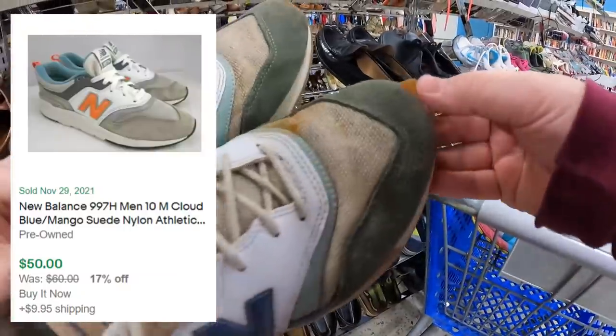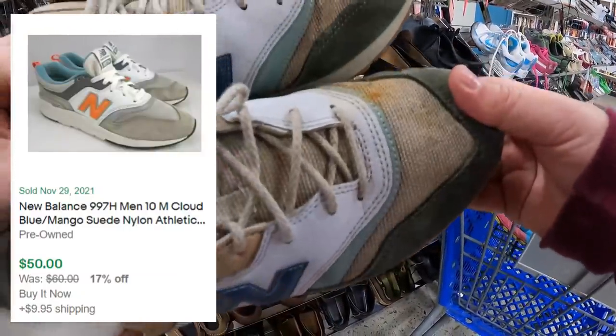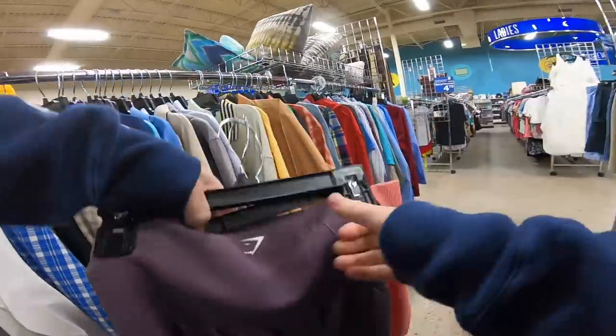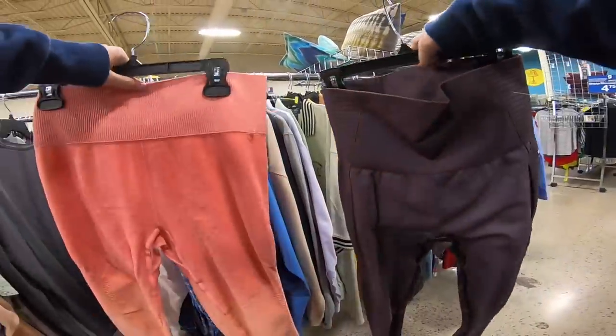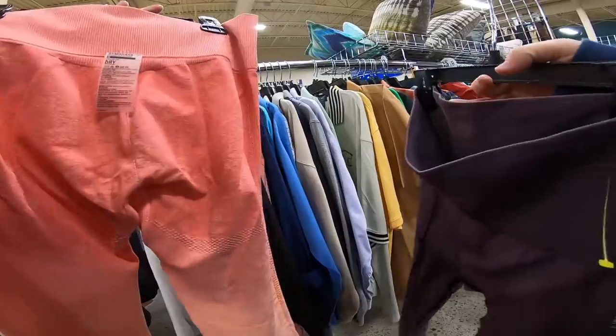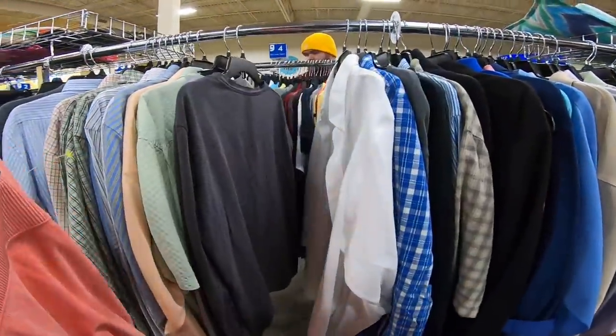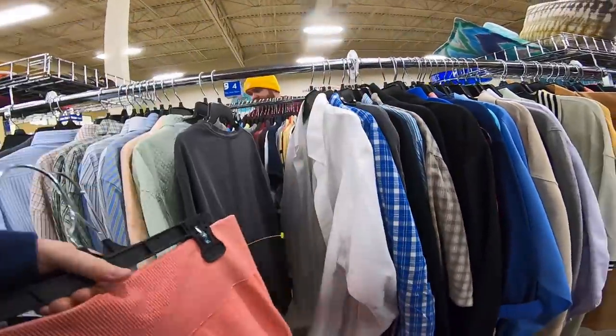I usually pass on shoes that have peeling like that, but I think these would be worth it to try to clean up a little bit. I'm going to take a chance on this. I didn't get this on camera, but I picked up 2 pairs of leggings. They're both Gymshark branded. Gymshark is a zero on eBay, according to Josh. I will be putting these on Poshmark and not eBay.